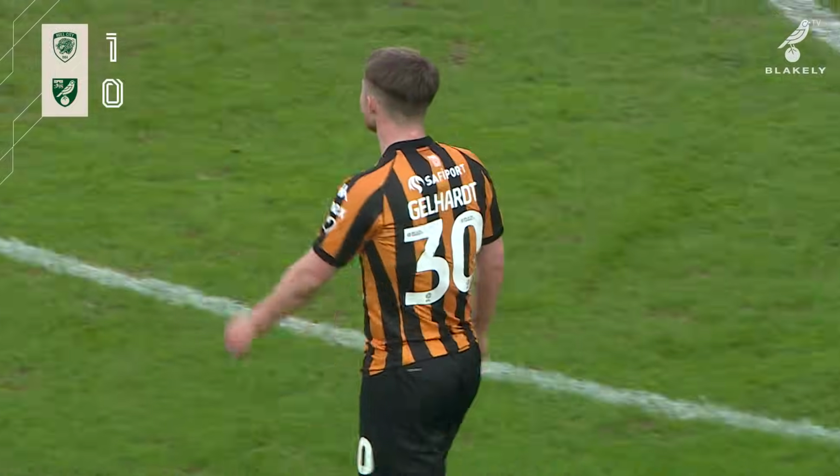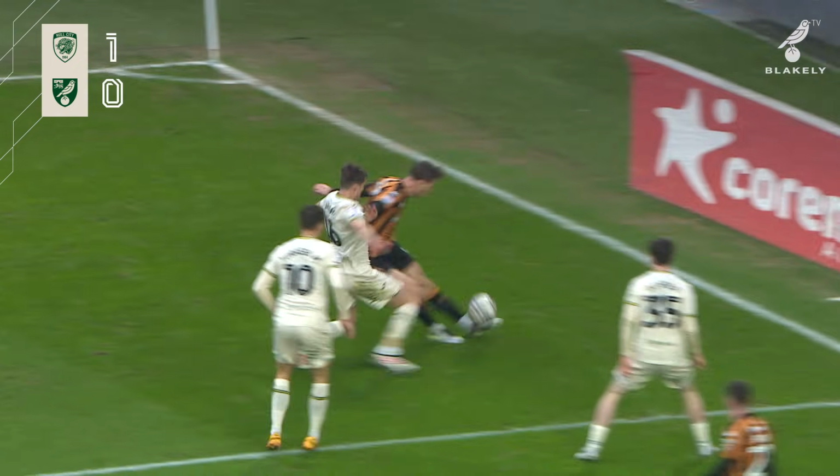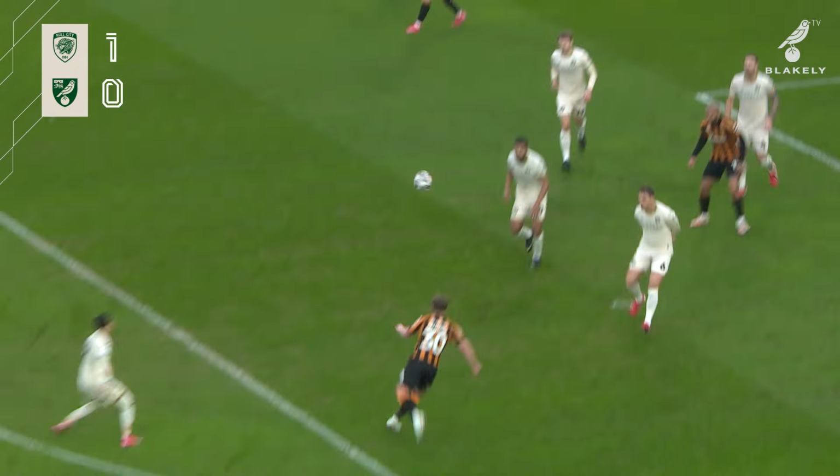This is a real concern for Norwich City, because there are 3 players back there working defensively in the right-back position, and yet Hull was still able to get a cross in.